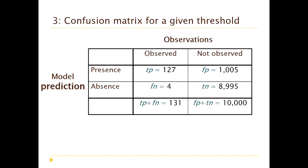So here is our model predicted presence absence, and our observations observed, not observed. And we have the four possible cases, which are known as true presence, false negative, false presence, and true negative. And we can do some interesting statistics on this.